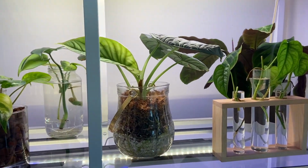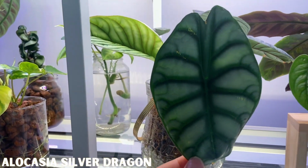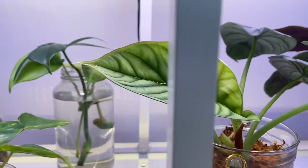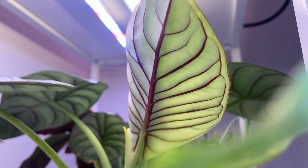We believe in it. Next, we have our bigger silver dragon. So this is what the leaves really look like when they're a lot more mature. And this is the newest leaf, which is just so beautiful. Look at the veining on the back of this leaf. It's this beautiful, deep burgundy maroon color.